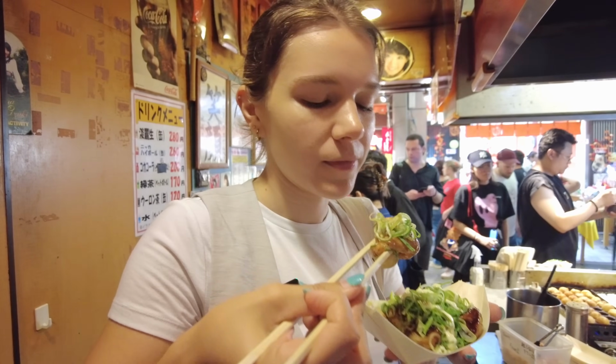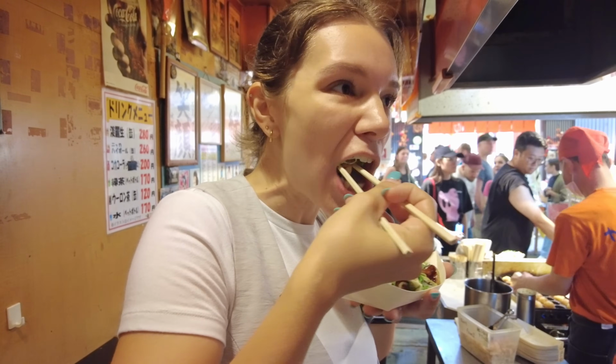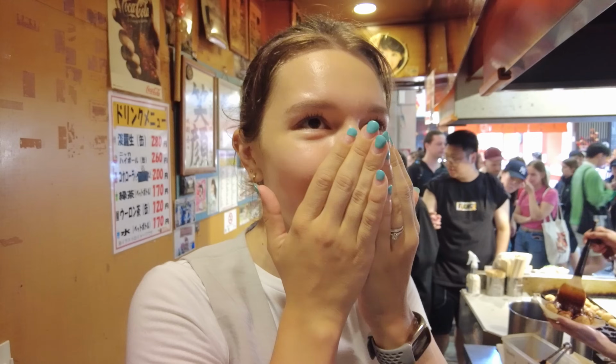So, luckily this is one of the last things we're eating because my tongue's about to get destroyed. It's so hot, it's so good. It's so hot.